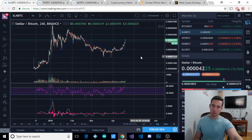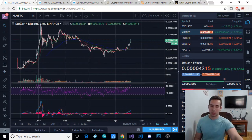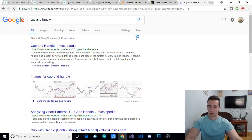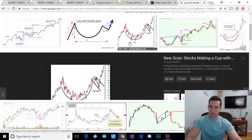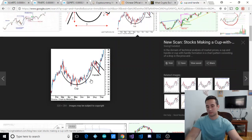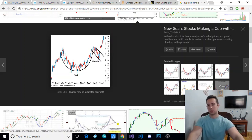So what I see here is a potential cup and handle. If you guys don't know what a cup and handle is, it looks like this. We have a cup formation from an uptrend. Remember, it comes from an uptrend, comes down, has a little pullback, comes up again, and it matches this high right here. Does a little pullback about 1/3, 1/5 of the way down, and then proceeds to go up. So that's what I see in this.